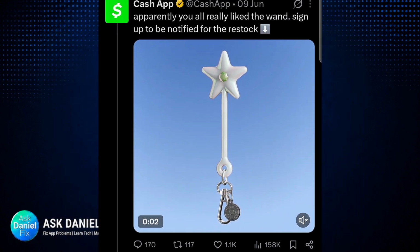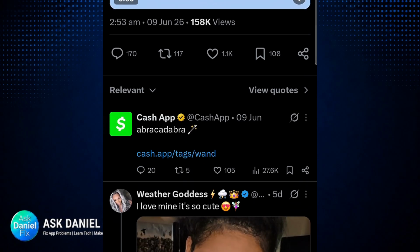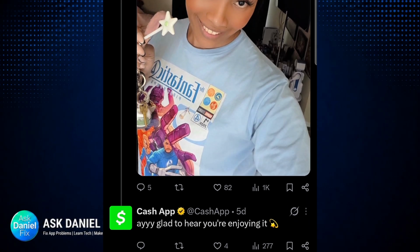But if you enjoy unique tech, collectibles, or you just want something fun or something that actually stands out, the Cash App Wand is actually going to be pretty cool for you to use. It is not revolutionary. It is not going to replace your wallet. It might just be the most interesting payment accessory you've seen in years.